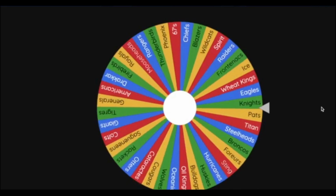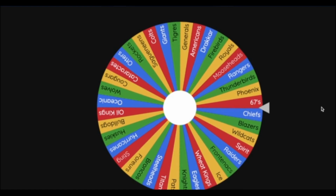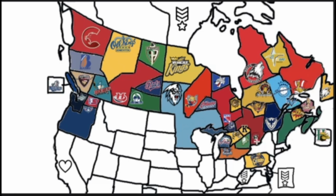For the first spin in part 2 of CHL Imperialism, the team will be the Ottawa 67s. And they will be headed to their southwest. And now I'll put the 67s in a matchup against the London Knights.